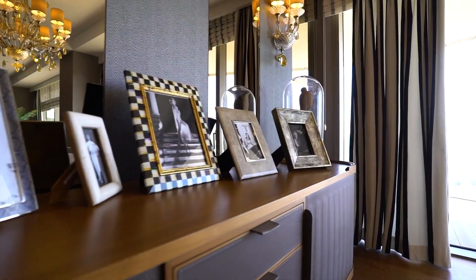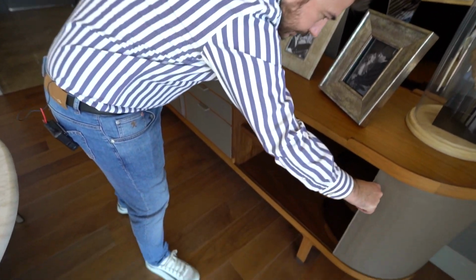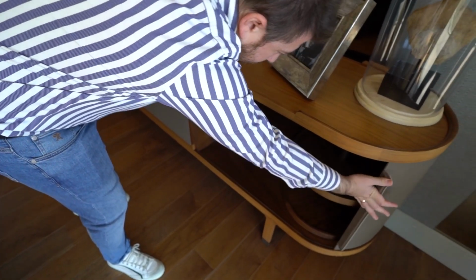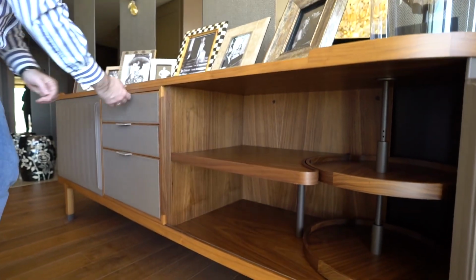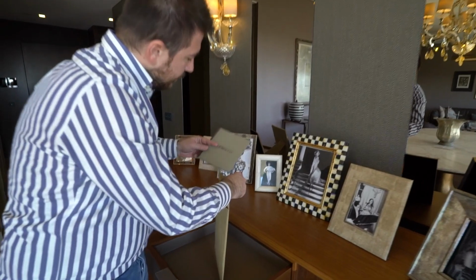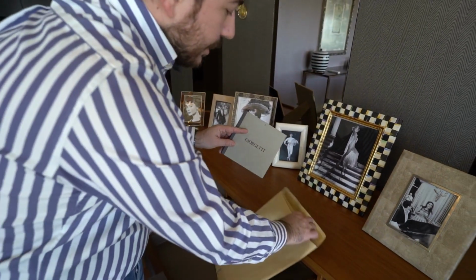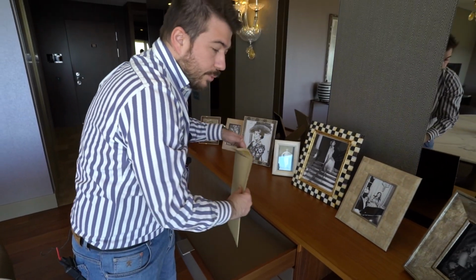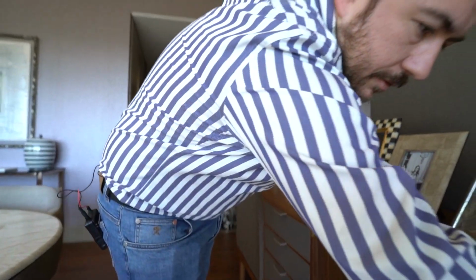Before starting the rest of the living room, there is a nice sideboard here. The sideboard is full leather. When you open it, there are service places turning like this. And the brand of this furniture is Giorgetti. I don't know how they pronounce it, Giorgetti. When you purchase this apartment, all this furniture is also coming with it. I like the quality. This feeling of leather and wood is very nice.